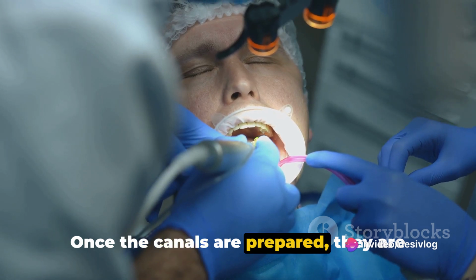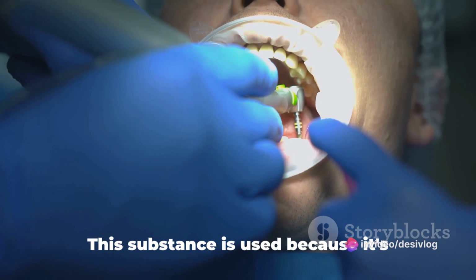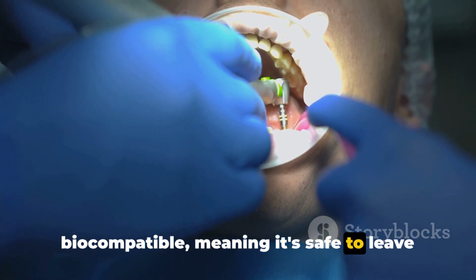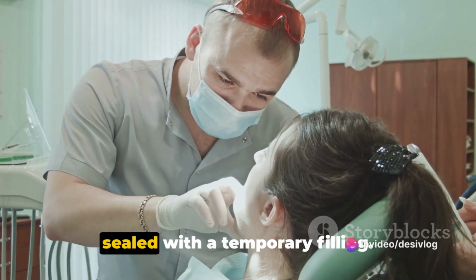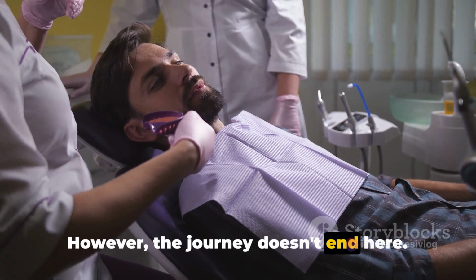Once the canals are prepared, they are filled with a rubber-like material called gutta percha. This substance is used because it's biocompatible, meaning it's safe to leave inside your body. Finally, the opening in your tooth is sealed with a temporary filling. This concludes the root canal procedure. However, the journey doesn't end here.